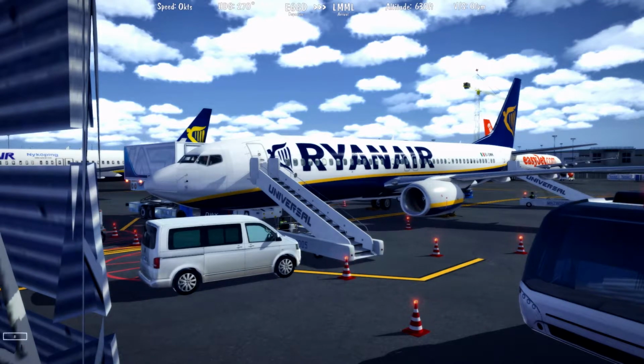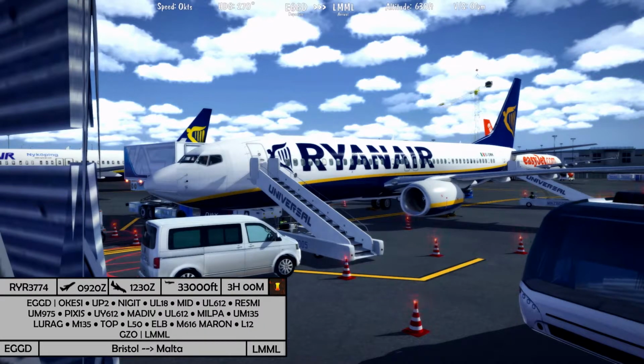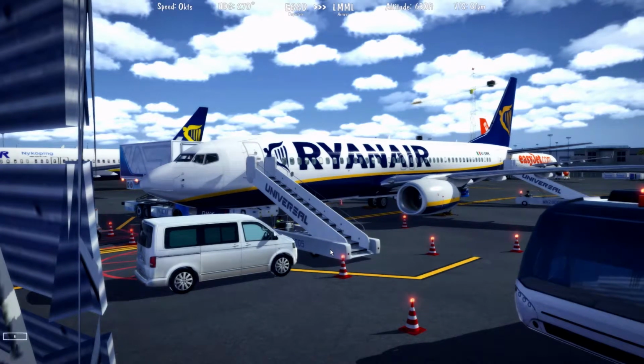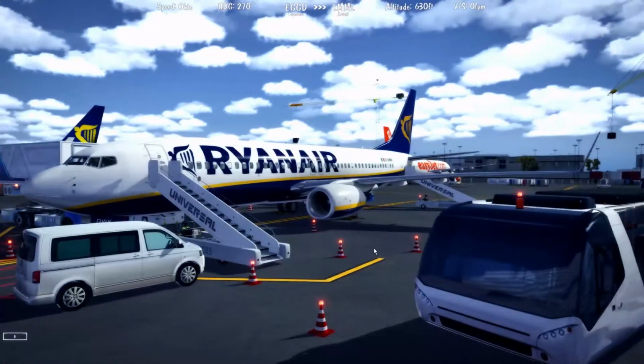Anyways, back to this flight. We are flying from Bristol to Malta. This flight is around 3 hours, flying with Ryanair. Call sign is RYR3774. Our cruising altitude is flight level 330. And we are pretty heavy today, because for the 737 we have about 16.5 tons of extra weight, which is why we are cruising at 330.